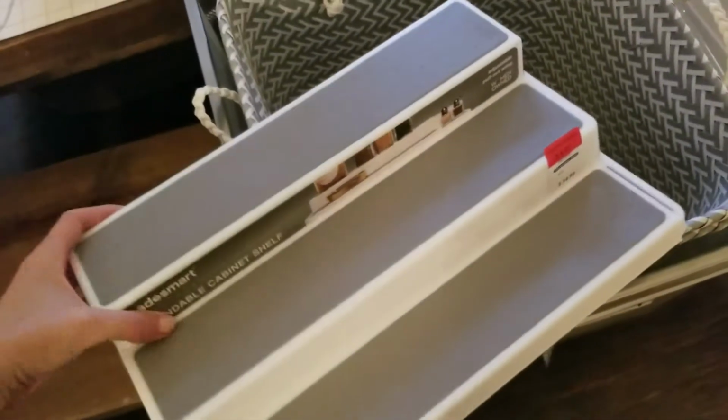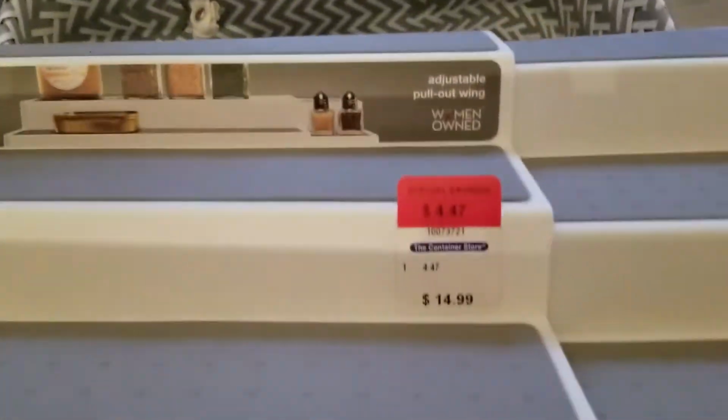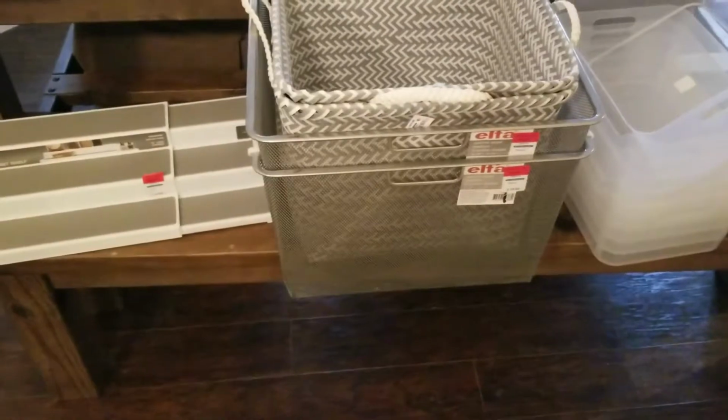And then I got this expandable shelf. Really good for spices and stuff, but we don't keep our spices in there. It expands out really far. And it was on sale too. It was normally $14.99 and it was $4.47. So I thought that was a good price too. And then I have labels that I'll label everything with. And yeah, so let's empty the pantry.